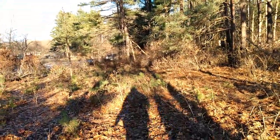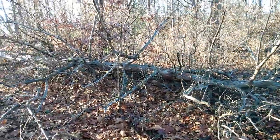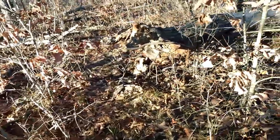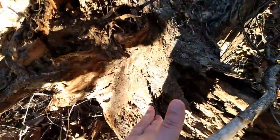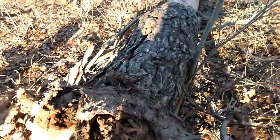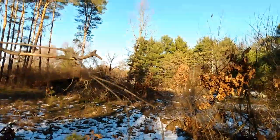Look at all these little baby trees. Isn't that awesome? This one looks awful dry to me. What's the base look like? It's rotted, but it's got some solid to it. No, it's completely rotted. Not worth it. Yeah, there's more over there.